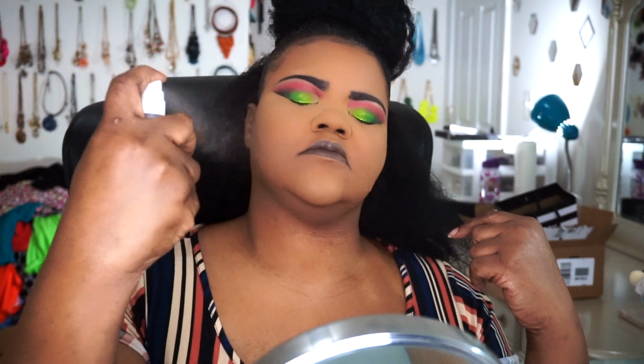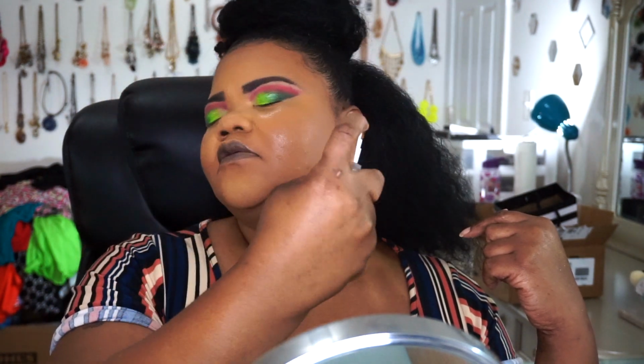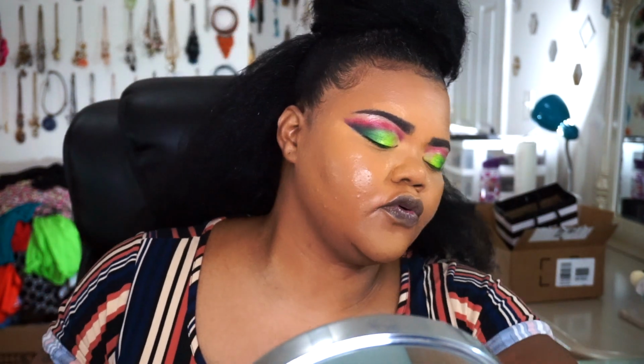One more spray of Charlotte Tilbury to take down the powder so I can see exactly where I am with my actual face. Oh, this thing smells so good, y'all. Oh my god, it smells so good. Oh, she should release this in an air diffuser. Ooh, chat, she should just put this in an air diffuser.